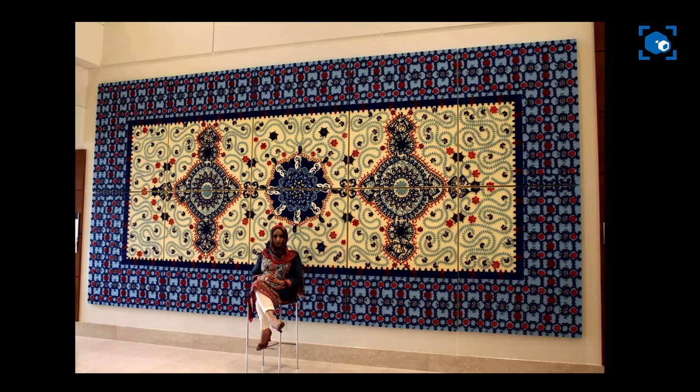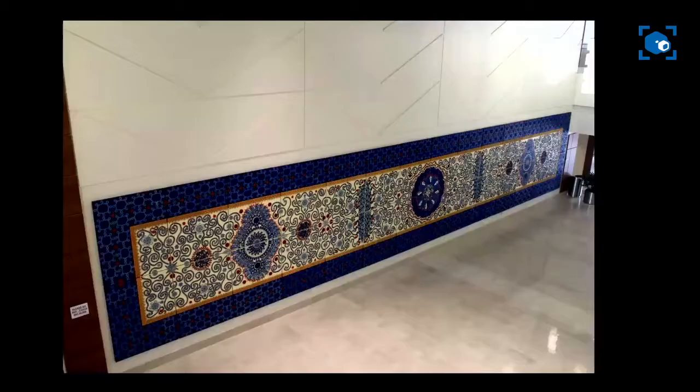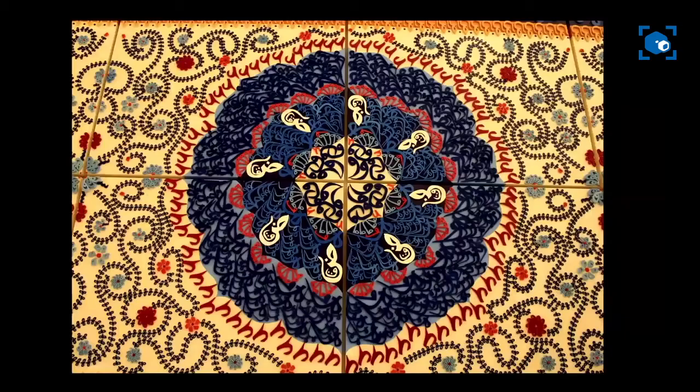So I saw it in bits, but I got to see it while it was being installed in the embassy. Here you can see one section of the wall in relation to our own size. Each individual piece was cast and then glued on a panel.